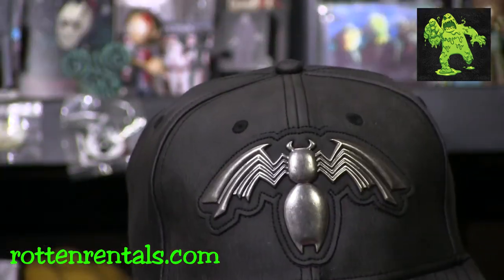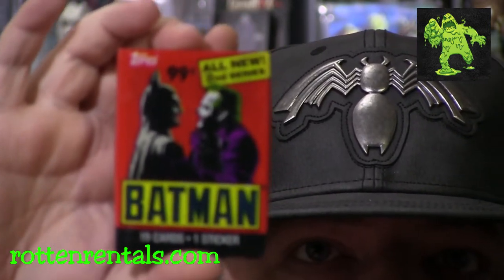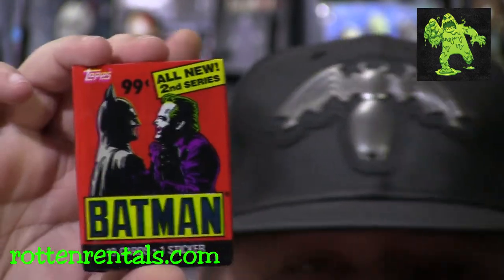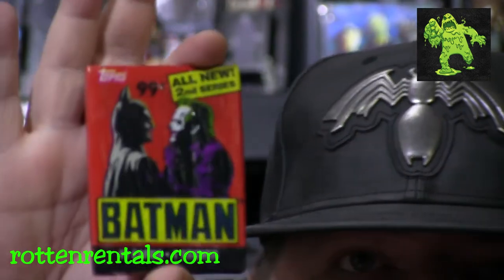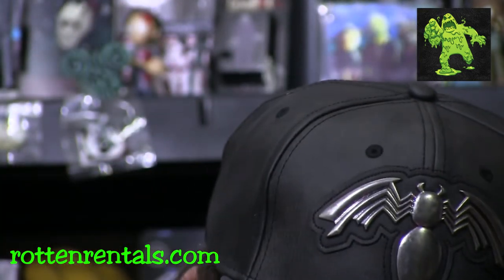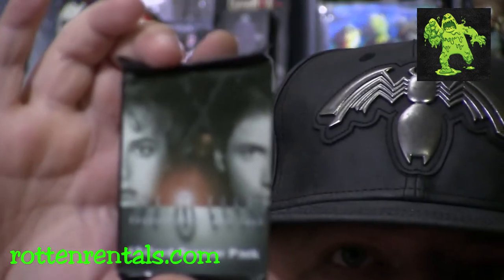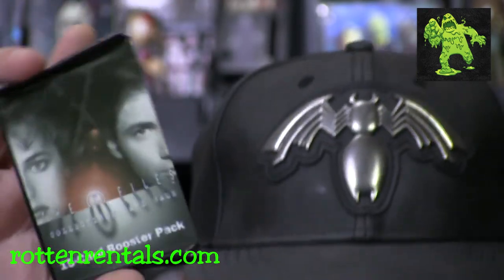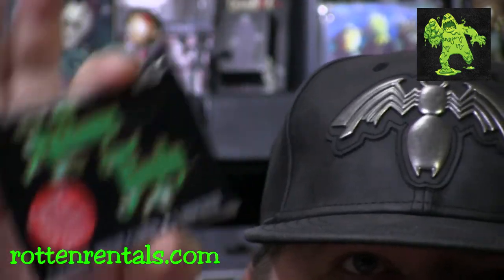So for cards, we've got a super thick pack of Batman cards. That is awesome. I like Batman. It says there's 19 cards in here. 19 cards and one sticker. That is awesome. And we've got a 15 card booster pack of X-Files, another little card game. I don't usually play these, but they are super cool to collect. And the Addams Family.